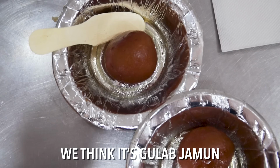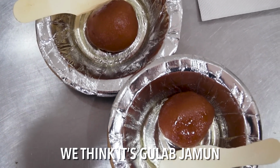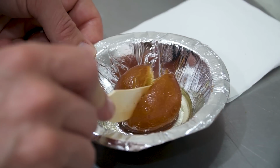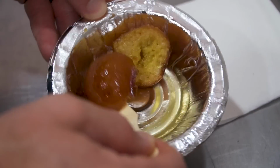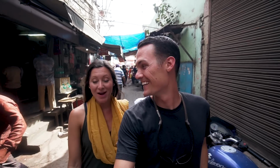So for dessert, we've ordered these balls. They kind of look like donut holes that are just floating in sugar water. I'm sorry, I have no clue what they're called, but they look so good. That is soaked all the way through in golden brown sugary goodness. As soon as you bite into it, the sugary concoction just explodes in your mouth. There's some kind of parade going on behind me in the street. Wow, we are 2 for 2 on local Indian meals.